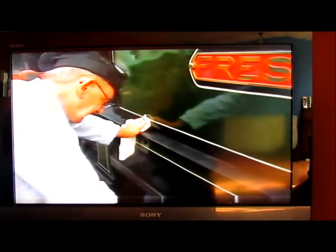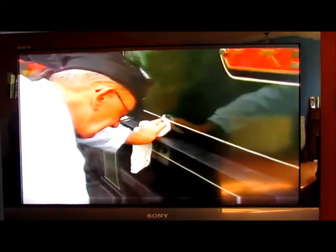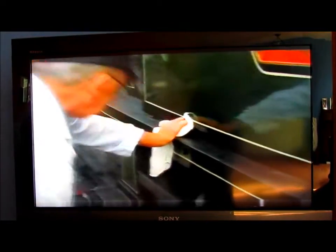I'm oiling the crank rods. This is done every day. Everything, whether there's a bearing or any metal running together, has got to be lubricated and oiled once a day. Possibly wouldn't be our day, but it could be twice a day.